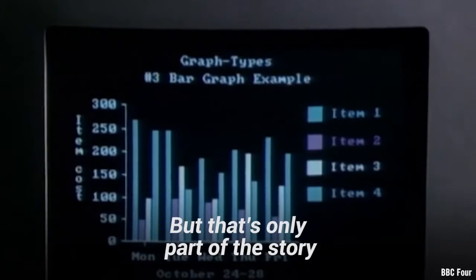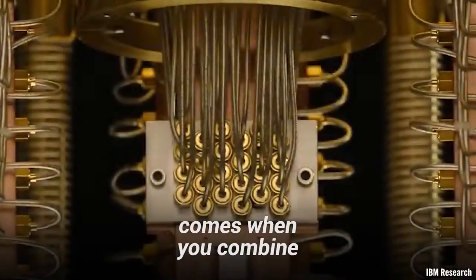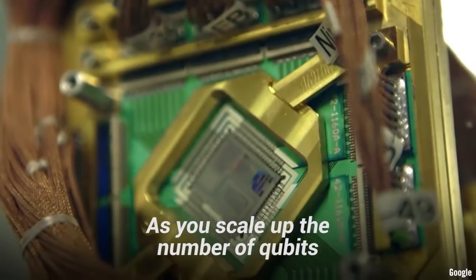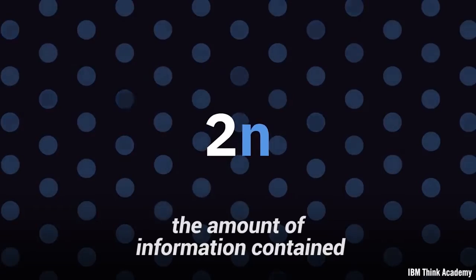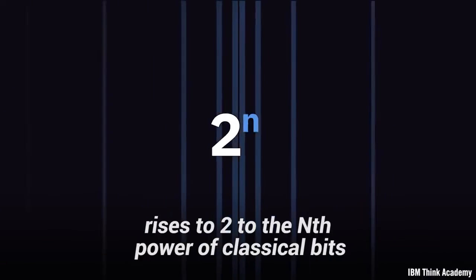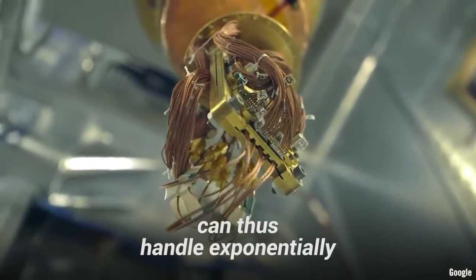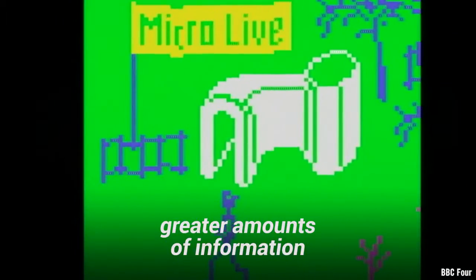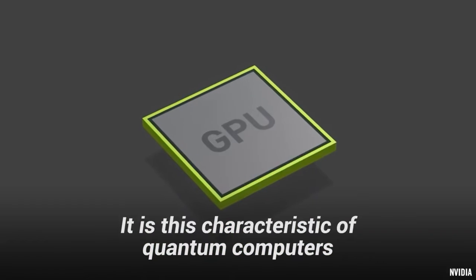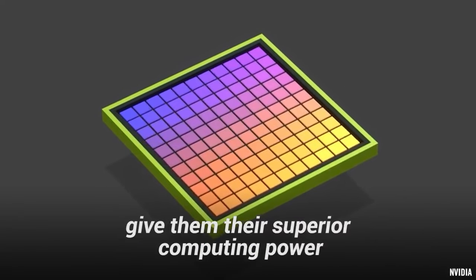But that's only part of the story. The true potential of quantum computers comes when you combine several quantum particles. As you scale up the number of qubits, n, the amount of information contained within a quantum computer rises to 2 to the nth power of classical bits. Quantum computers can thus handle exponentially greater amounts of information than traditional computers. It is this characteristic of quantum computers that could, in theory, give them their superior computing power.